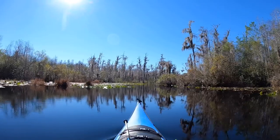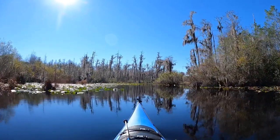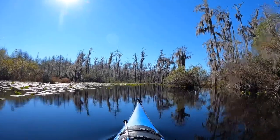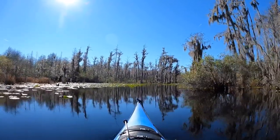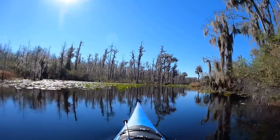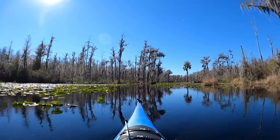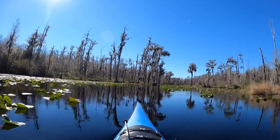Finally out in some open water. Feels good to be out of the shade for a change. Temperatures were in the 40s this morning. I imagine they're well into the 50s now out here in the sun. Feels pretty spectacular actually. Got a light breeze, not a cloud in the sky. I'm starting to see alligators and turtles and more birds now that I'm out in the open. Have a pretty good vantage.